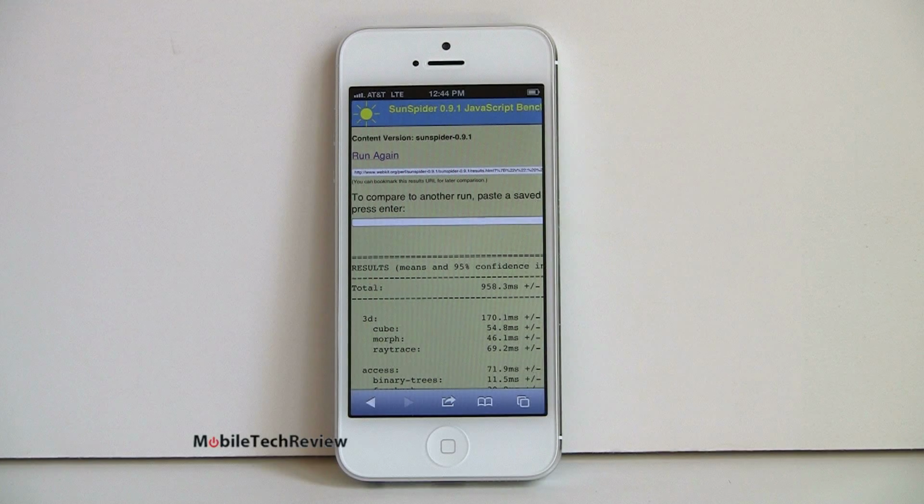So that's looking very good and very competitive with, again, phones like the HTC One X and the Samsung Galaxy S3, both of which are scoring around 1700, 1800, 1900, or 2000, depending on which phone you're looking at.